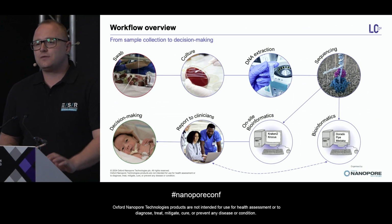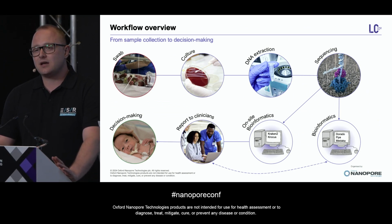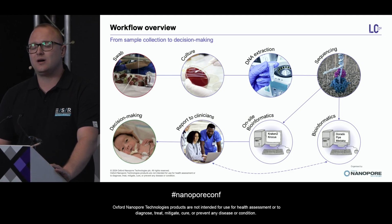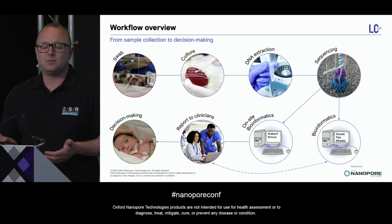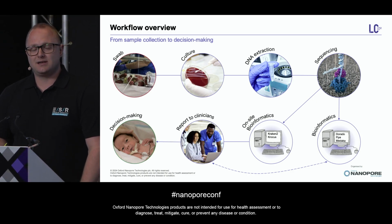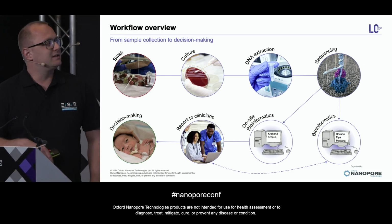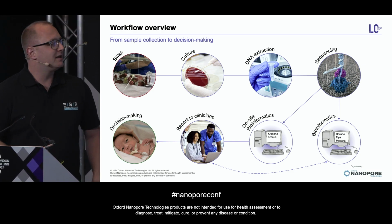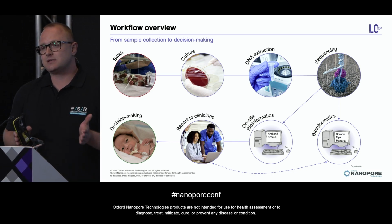So to give you an overview of how this works, a patient is sick, they've acquired a hospital-acquired infection. We take their sample, which could be, for example, blood or urine. We culture the bacterial isolate, do a DNA extraction, and then run that through the nanopore sequencing device, the MinION in this case. So this is where the pipeline splits into two.